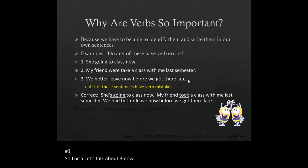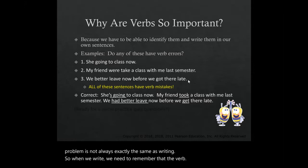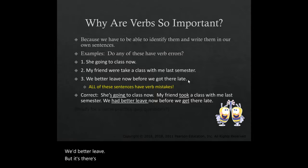Now, when I speak, it sounds good. I say, we better leave now before we got there late, right? We better leave. But the problem is speaking is not always exactly the same as writing. So when we write, we need to remember that the verb is actually had better leave. But when we speak, we say it so fast, you don't hear it. We better leave. But it's actually there, a had in a contraction, like we'd better leave. And you don't hear it when you're listening to people, but it's actually there. It comes from this, and we need to make sure we write it.